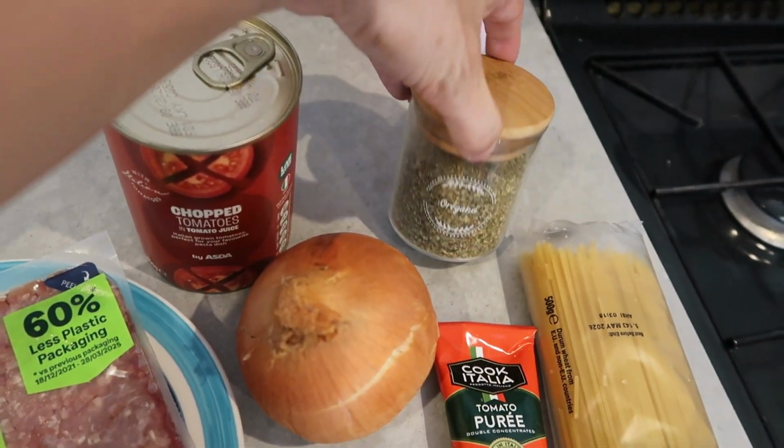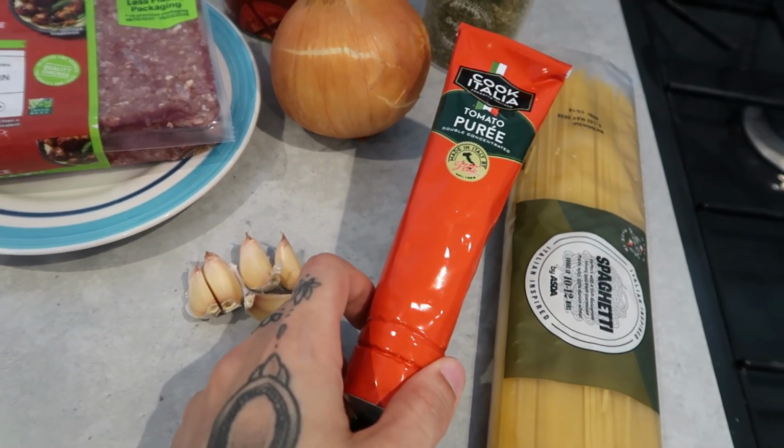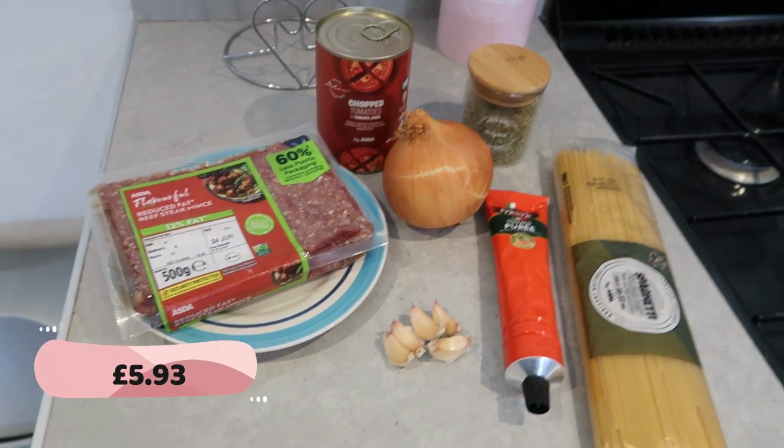Going to be using some dried oregano. We've got 1 onion. We've got 4 or 5 cloves of garlic. I like mine quite garlicky. And then we're going to be using some tomato puree, and we've got some spaghetti. Altogether, guys, this comes to £5.93. Let's dive into the cooking.